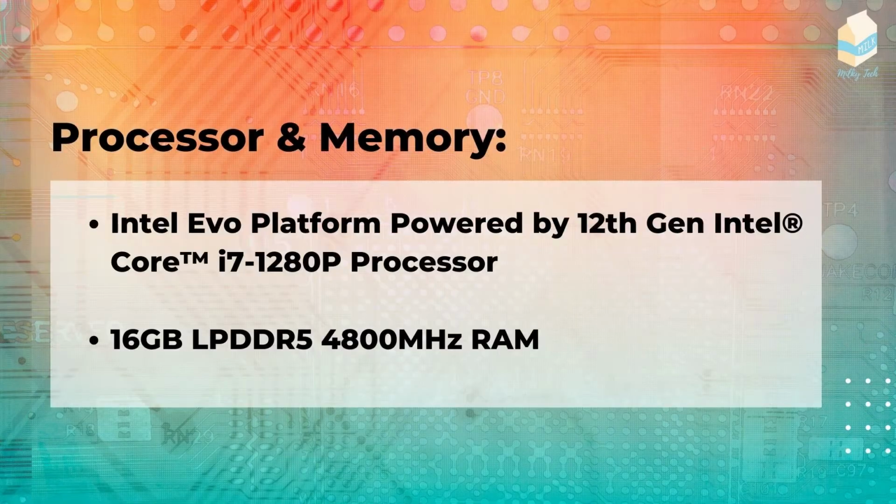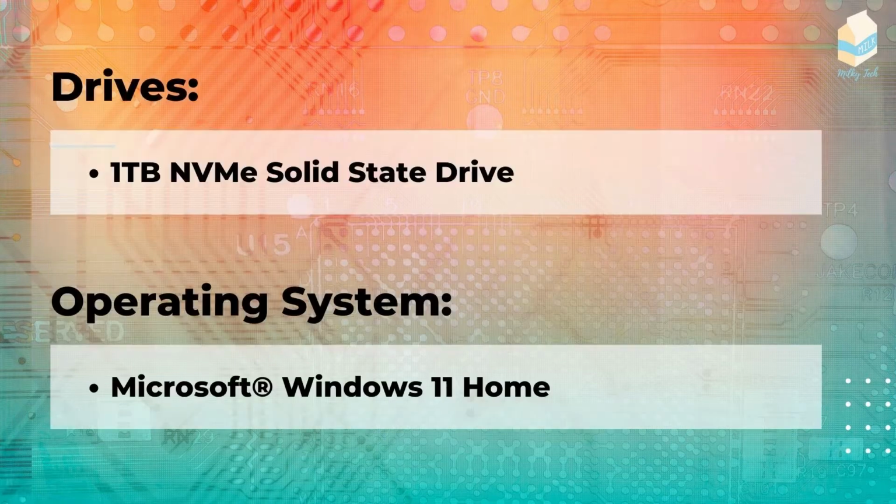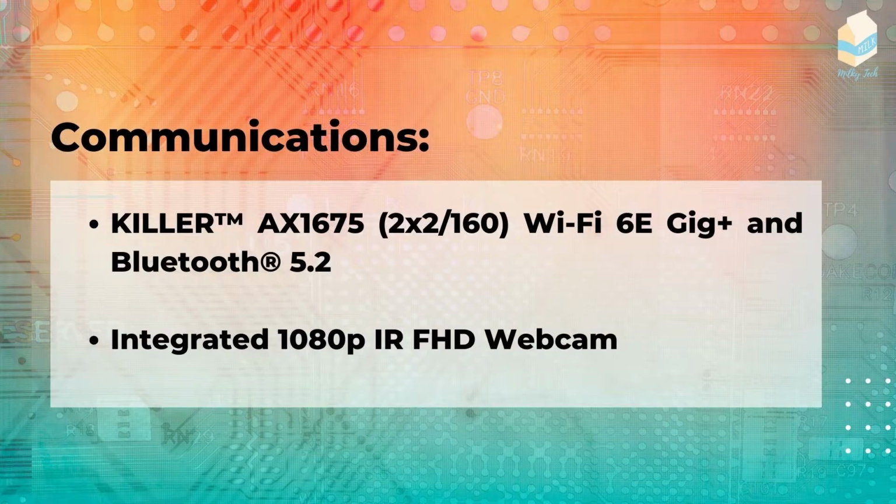So let's check out the specs of this laptop. This laptop has an Intel 12th Gen i7 1280p processor, 16 gigs of DDR5 RAM running at 4800 megahertz, 1 terabyte of NVMe storage, Windows 11 Home, Killer AX 1675, Wi-Fi 6E latest generation. It has an integrated 1080p IR Full HD camera. And that's pretty awesome. Most laptops only have a 720p at best webcam. So I'm kind of looking forward to checking this webcam out.